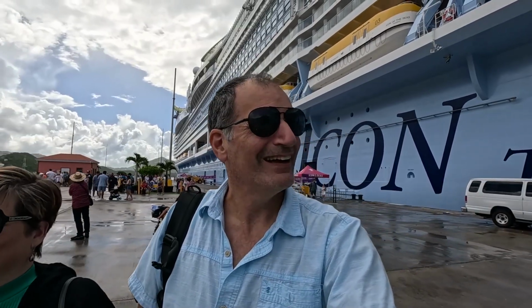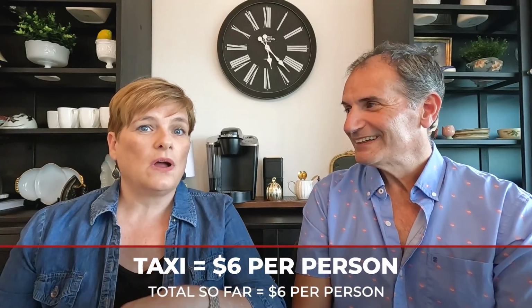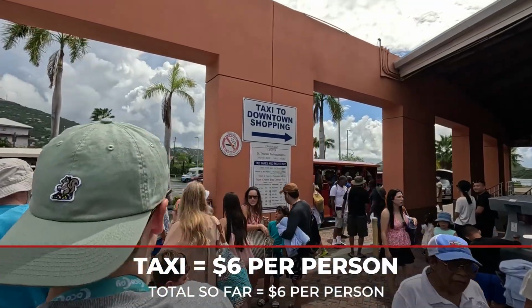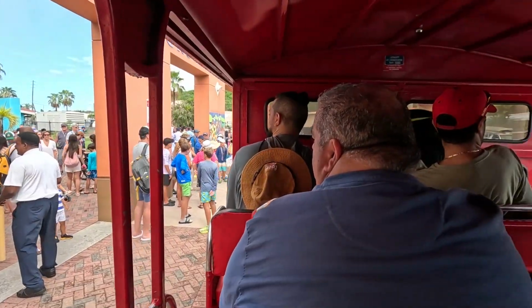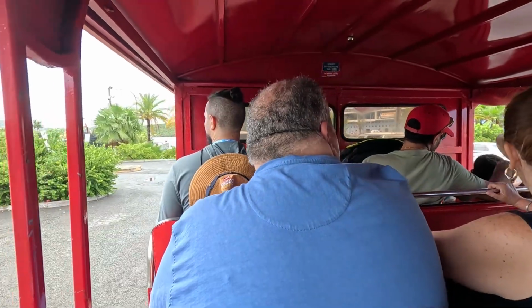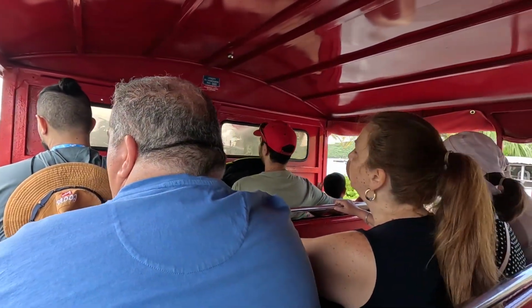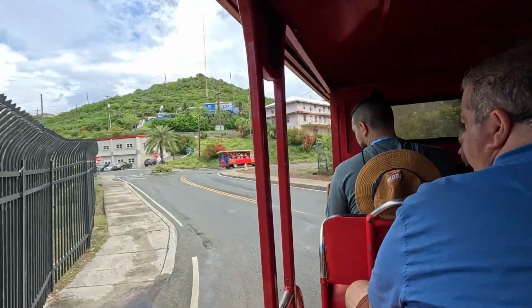So speaking of taxis, this was the first money we spent. It was $6 per person to hop on this open air trolley to go downtown. Trolley's maybe too nice of a word, but it was definitely transportation. It was an open air vehicle. Think of a mix between a trolley and a pickup truck. Then you have it. They stopped partway.